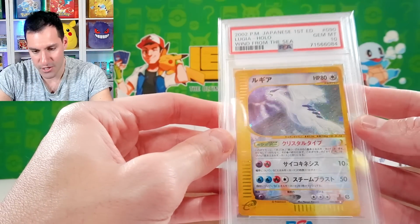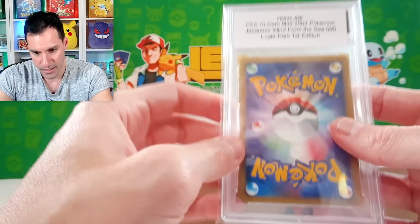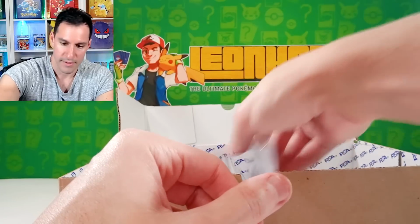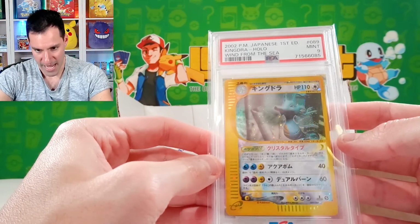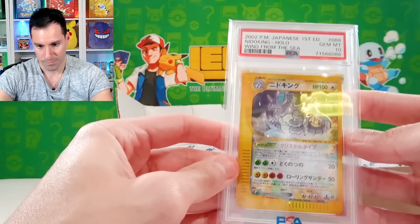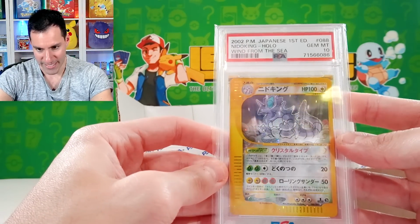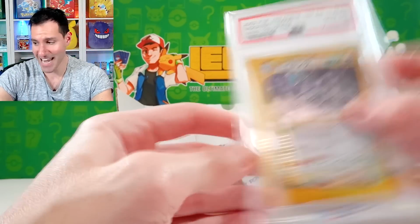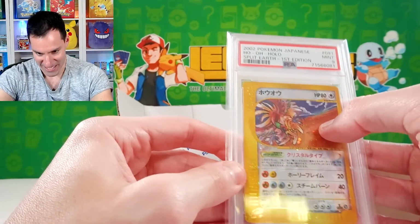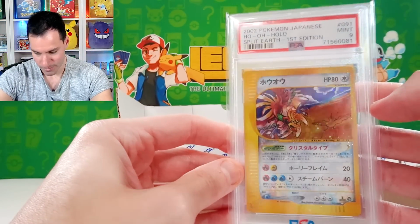Look at that, a Crystal Lugia is a Gem Mint 10. That's beautiful. Then we have a Kingdra. This one just came back a 9. A Nidoking. That is a 10 as well. We got Bird is the Word. Look at that swirl on that one.